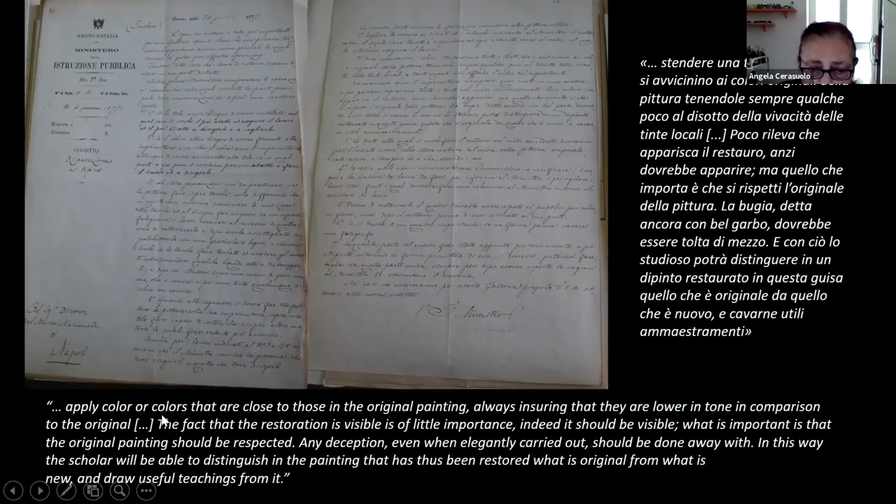These are the instructions. I read you the instruction and the translation. The restorer had to apply colors close to those of the original painting, ensuring that they are lower in tone in comparison to the original. They have not to paint again. The fact that the restoration is visible is of little importance. Indeed, it should be visible. What is important is that the original painting should be respected. Any deception, even when elegantly carried out, should be done away with. In this way, the scholar will be able to distinguish in the painting what has just been restored and what is original from what is new, and draw a useful teaching from it.